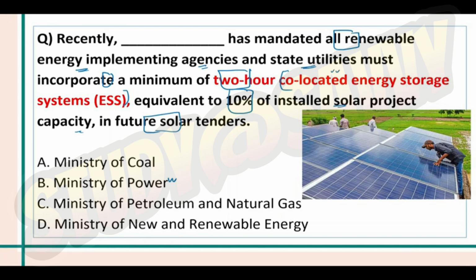Okay, now what is this energy storage system or co-located energy storage system? Co-located energy storage system is a kind of system where batteries, or we say energy storage units, are placed at the same location. Batteries are placed at the same location where these energy sources like solar or wind farms are. Where solar plants are there, batteries should be there at that location. Why? To store. This will help in storing and utilizing the power. So to store power, these batteries should be there. That is what co-located energy storage systems are known as.